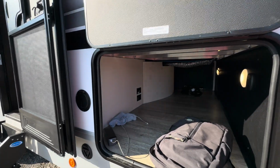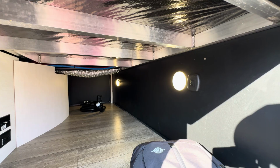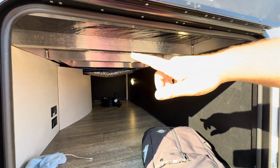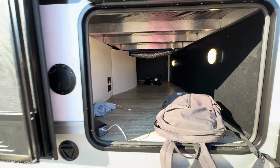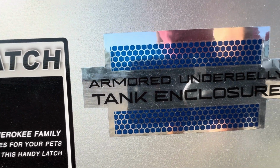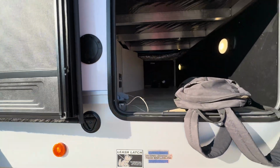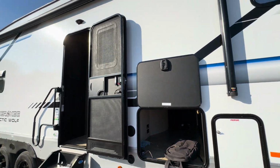Propane over here. Got your pass-through storage with a docking station on the other side, which we'll get to here in a moment. You also got the aluminum frame construction that's going to be welded at all points. And you see it's all buttoned up with no exposed wood. Leech latch. And then your armored underbelly tank enclosure. So 1, you got the 12-volt heaters. But 2, this is going to be in 6-foot paneling, so you can drop it and get your maintenance done.